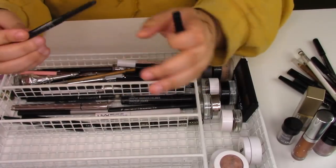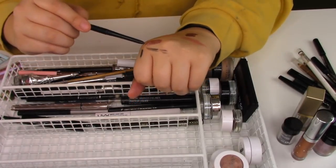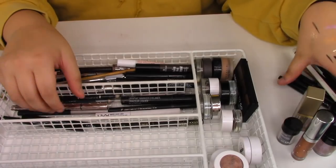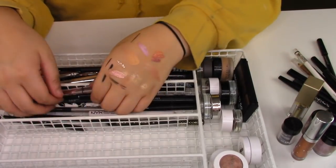This is a Sephora liner that I used and abused. I used it a lot before I got... See, this still has product left, but I'm never going to use it. So I'm just going to get rid of it. All of this stuff, by the way, most of it's probably just going to get thrown out. I don't really like sharing eye stuff with people.